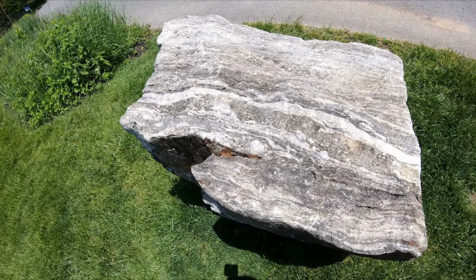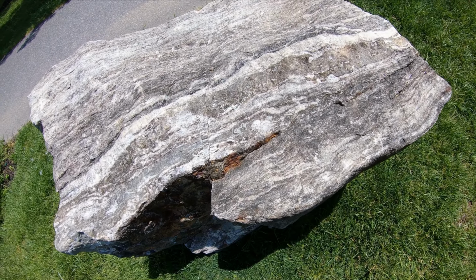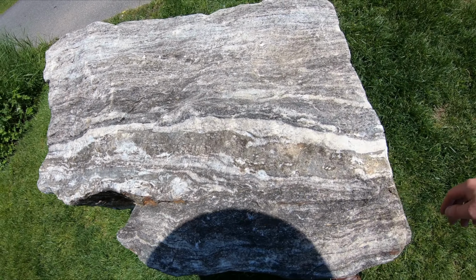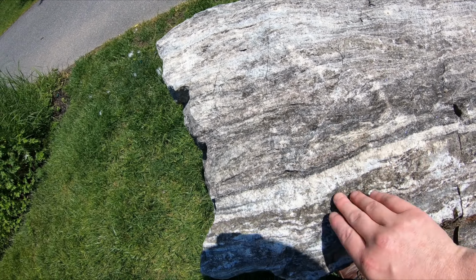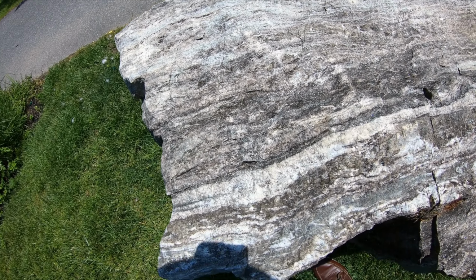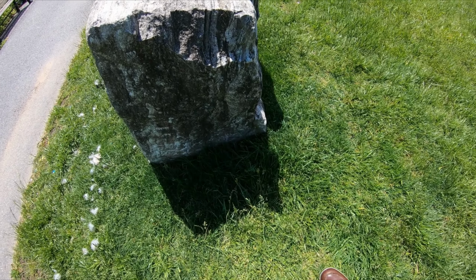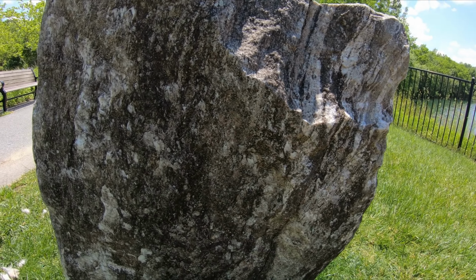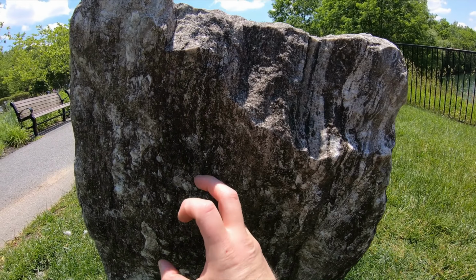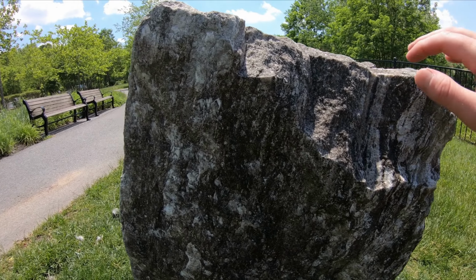Here's a nice chunk of the marble. You can really see the gneissic banding there. And again, that's a product of metamorphism. I'm assuming this is probably indicative of what they were pulling out here. The heat and the pressure basically forced the different minerals in the rock to come together and basically create these dark bands.